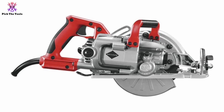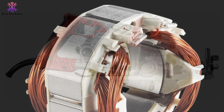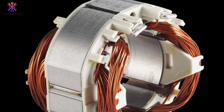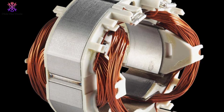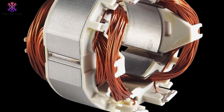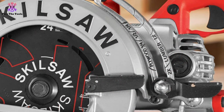You can cut up to 2-3/8 inch boards at 90 degrees with ease. There is a convenient depth adjustment included. With this, you can easily set the depth of cut in 1/4, 1/8 or 1 inch to make the performance accurate for variable purposes. This one is pricier than a regular circular saw, but also outlasts any saw you have ever used before.